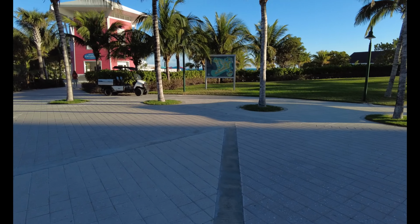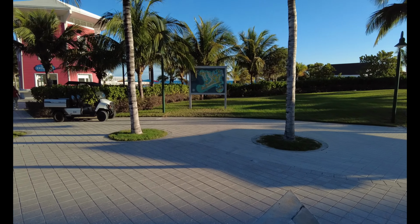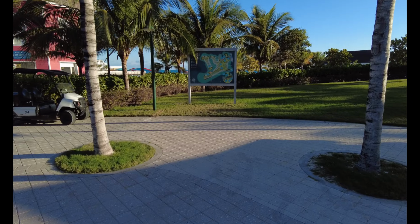Alright folks, here we are on Ocean Key. Get a quick look at the map.